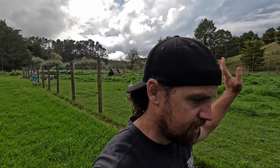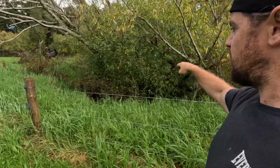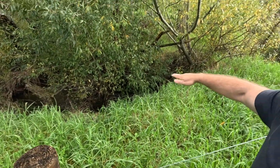Like if it goes over, they've got nowhere to hide from it. There's no high ground, and these guys can go up there to high ground. They're just not that smart, and it's just this paddock over here. This one over here, the creek is just down here, and it's still quite high, but it got really high. It got right to the brim of going over.